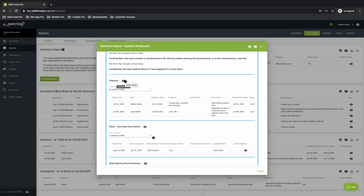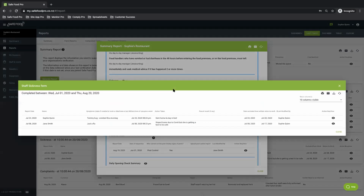If there's a lot of forms there, it can sometimes be easier to click this one, and it opens up that report individually. It shows you the 2 entries here with each name of each question across here as well, and who completed that form.